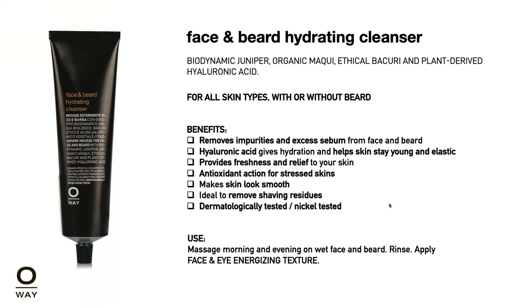And this is more of a creamier consistency. The Perfect Skin Cleansing Cream is very creamy. This one's sort of in between the gel consistency and just the basic creamy consistency, if that makes any sense. But it also has a really fresh feeling to it. So that's really great for men with their face and when shaving.